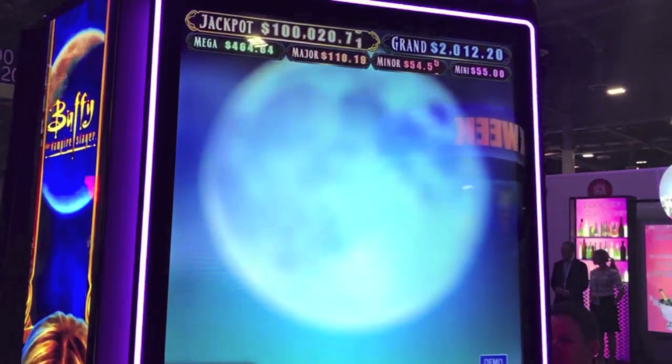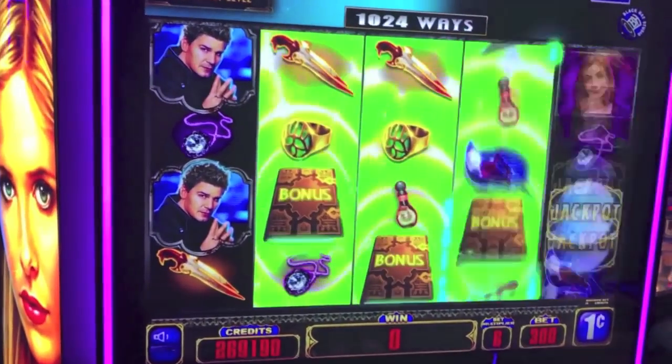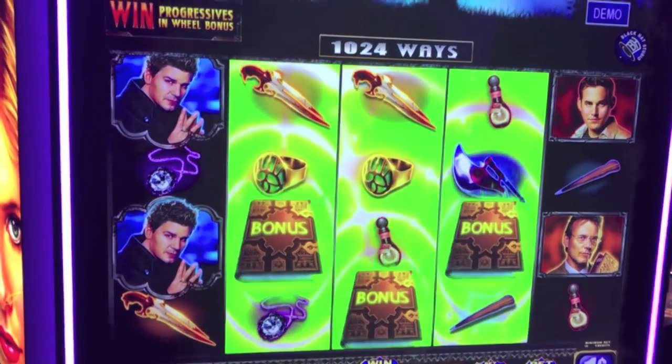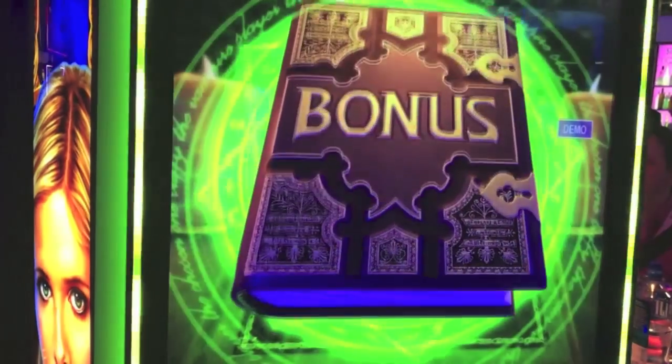Absolutely. So this is the progressive wheel bonus. Each bonus is triggered with 3 bucks that land in the middle, and then you pick to build your bonus. So you can win credit prizes, and every time you win a credit prize, all the 3 bonuses that are available upgrade. So you kind of want to get all the credit prizes and boost all those bonuses before you get into it.